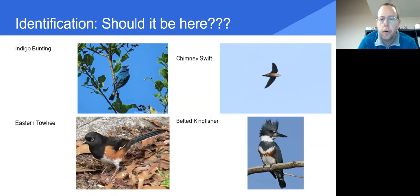And then finally, below the chimney swift, we've got the belted kingfisher. And here's a good example of where you will see it connected to what it eats. Kingfishers, as their name implies, feed on fish. They tend to fly over rivers and small lakes, diving for their fish, and also a bird with a very distinctive kind of rattling call that you will learn very quickly.